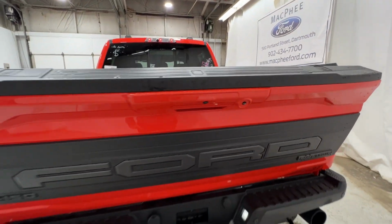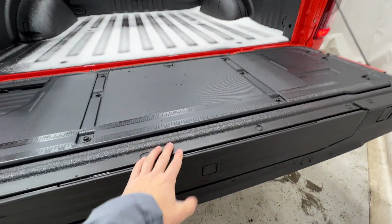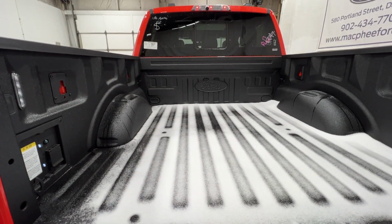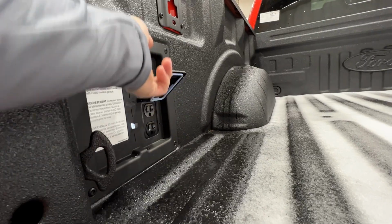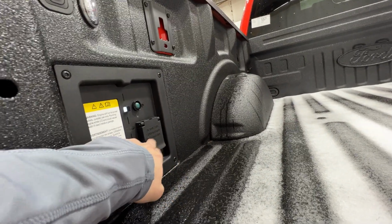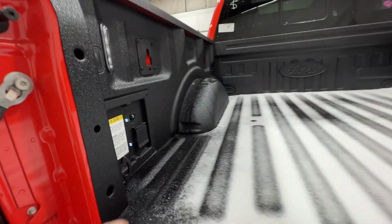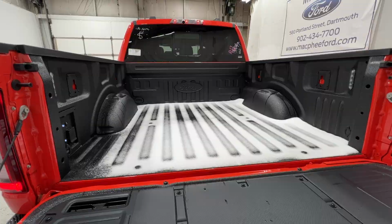Now if we open up the tailgate here, we do have the power operated tailgate, which does include the tailgate step, as well as the tailgate work surface. And we do have a Ford factory spray-in bed liner. We do have the 2 kilowatt Pro Power Onboard system, which does include 220 volt, 20 amp circuits here in the bed, and also additional outlets in the cab. We also have LED box lighting and lots of tie-down points as well.